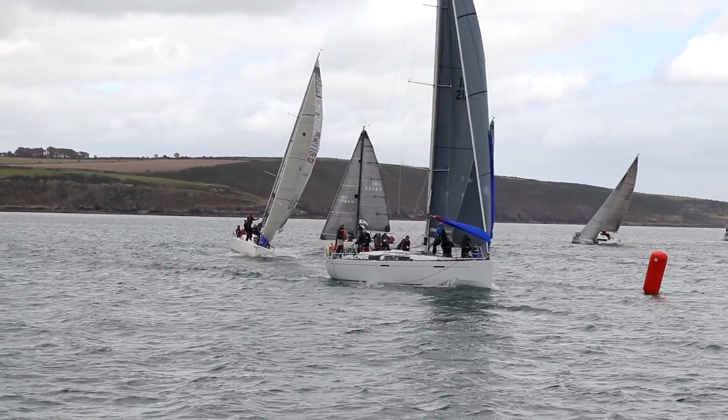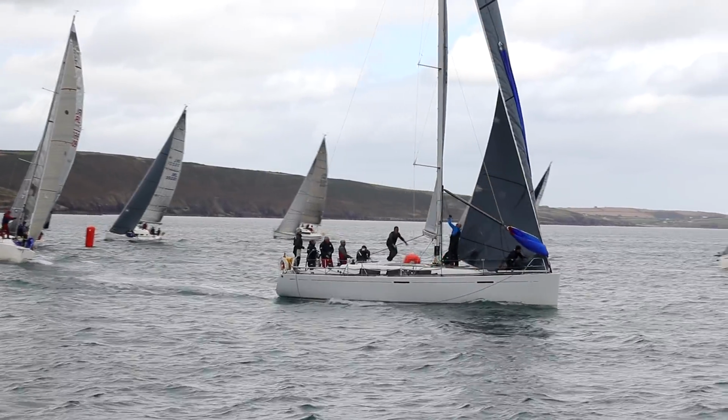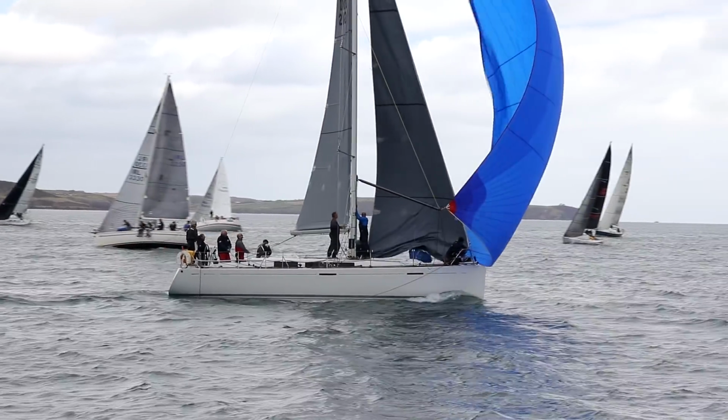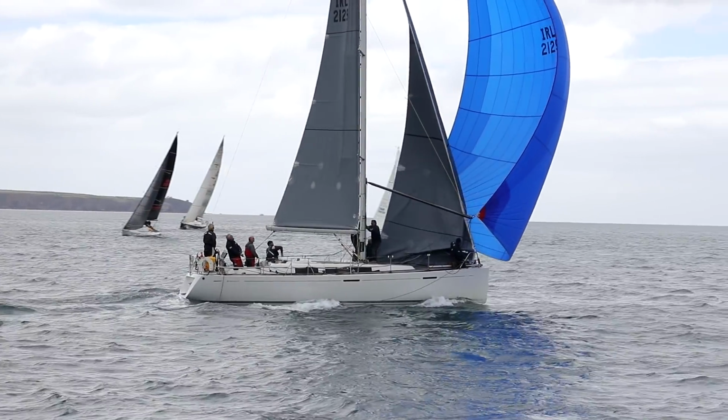There goes the halyard. Come on guys, all the way to the top. I'm not sure who that is on the mast, but he needs to pull a bit harder. Come on guys, get it up there. It's only half up. This is going to be a terrible set. Yeah, okay, that had that written all over it from the start.